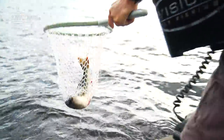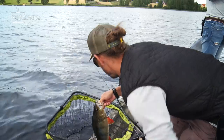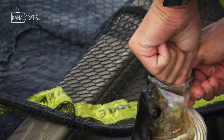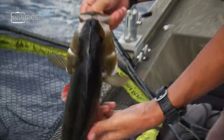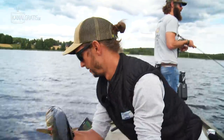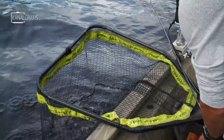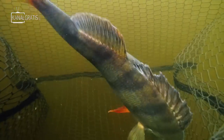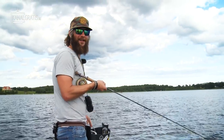Whoa, that's a nice fish. Awesome, man. That's a big freaking fish, man. Just inhale that fly. That's what we want. We want them to slam flies like this. Beautiful fish. See if they're still going. It is so intense. Today has just turned from zero to hero. This is just too fun.